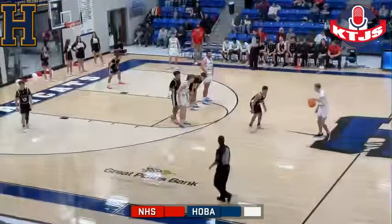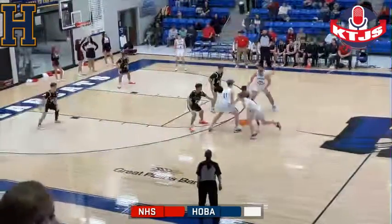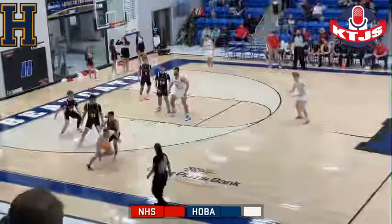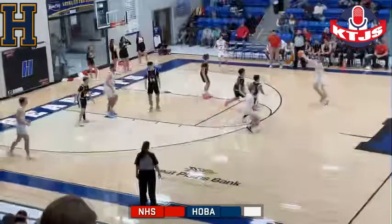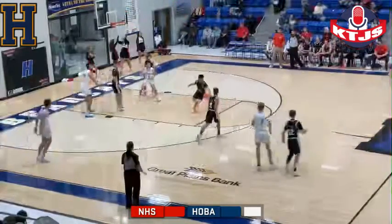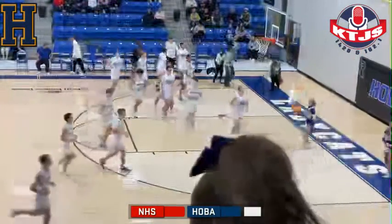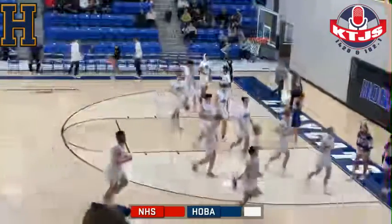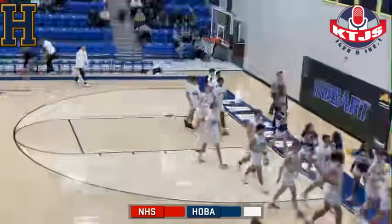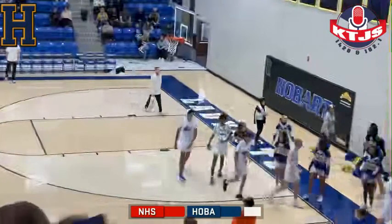Cats with the ball in the front court. Hayes Porter working on Russell. Under 10. Hayes. 4 seconds left. Gives to Toller. Back to Porter. Three-pointer at the buzzer is no good. And at the end of the first half, the Bearcats lead over the Navajo Indians 22-18. We'll take a timeout and be back with the second half of action here on KTJS and Bearcats TV.